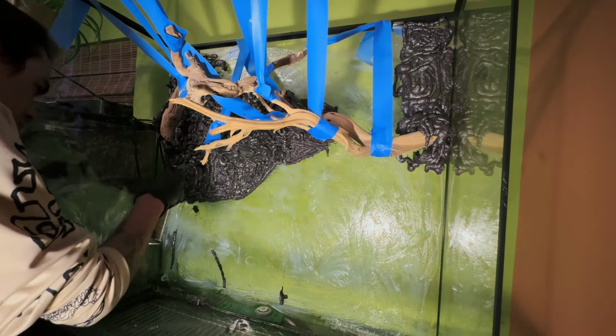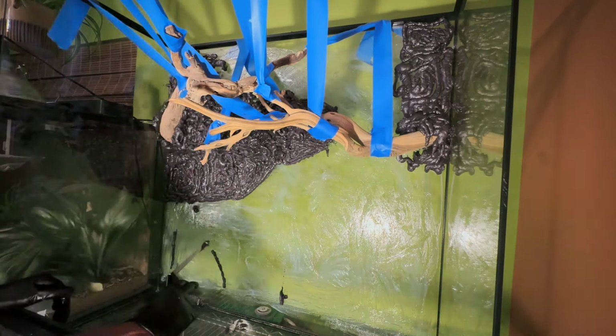So when you work with expanding foam, it comes out like gooey foam, but it dries like hard plastic, so it'll do a really good job of holding those branches in place so that I don't have to look at this ugly blue tape all the time.